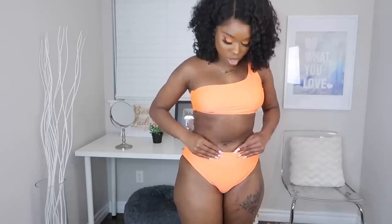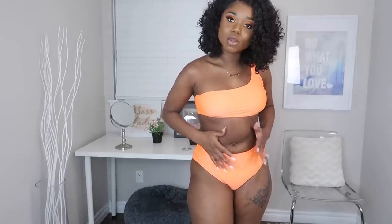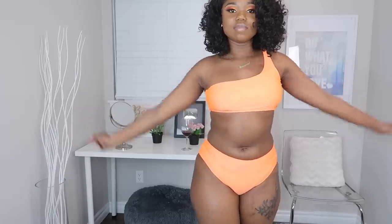So I like that it's semi high-waisted where it comes up to my little pudge of a stomach, but it still fits. It still gives me a sexy look. All I have to do is suck it in, give y'all a nice pose, and it looks like I've been working out all freaking winter, which I wasn't.